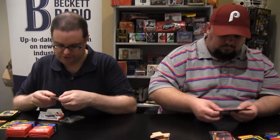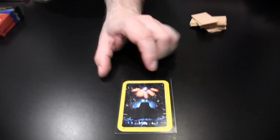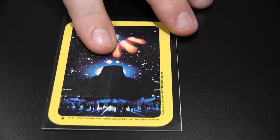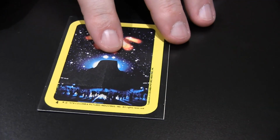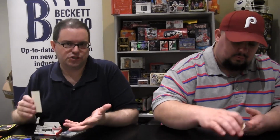Okay, and I'll go ahead and show this sticker. Here's something else that's very iconic about the movie: Devil's Tower. And I'm trying to think where that's at. It's in Wyoming. Yeah, Wyoming. Jackson Hole, Wyoming. That is a recurring theme throughout the movie. Richard Dreyfuss' character Roy, and Melinda Dillon's character Jillian, they keep having the vision of that Devil's Tower monument.